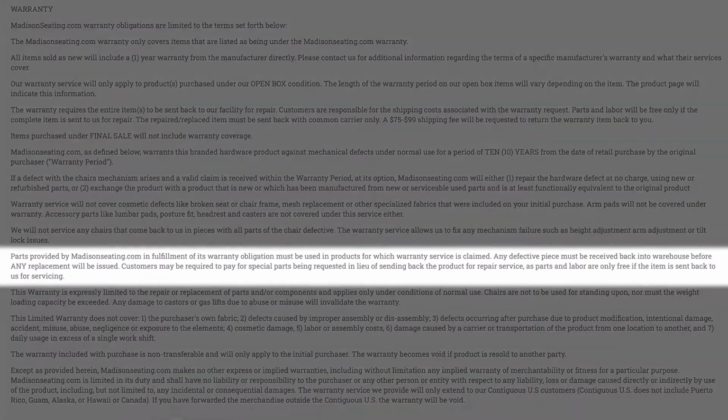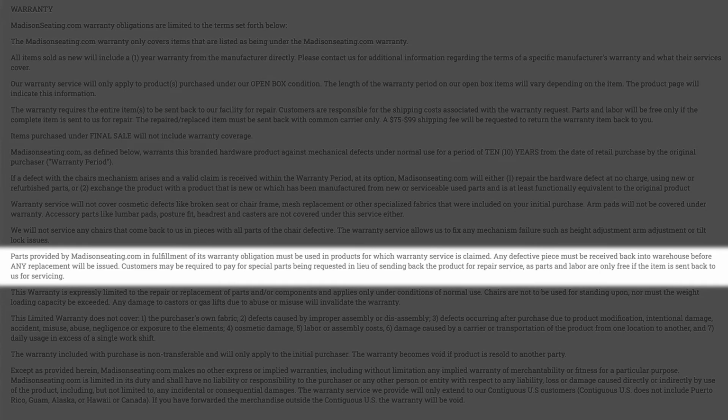Parts provided by MadisonSeating.com and fulfillment of its warranty obligation must be used in products for which warranty service is claimed. Any defective piece must be received back into the warehouse before any replacement will be issued. Customers may be required to pay for special parts being requested in lieu of sending back the product for repair service, as parts and labor are only free if the item is sent back to us for servicing. So what does that mean there?